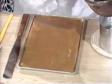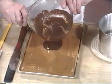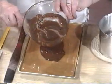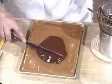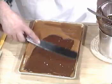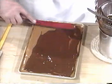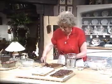So there's 4 ounces of chocolate here, which I want to melt, and I've done that over a pan of water. Pour that on and level that off, and again, that banging movement is quite handy, and that has just to be done very carefully. And of course you can do that with white chocolate as well. And there you have caramel slices with a lovely chocolate topping.